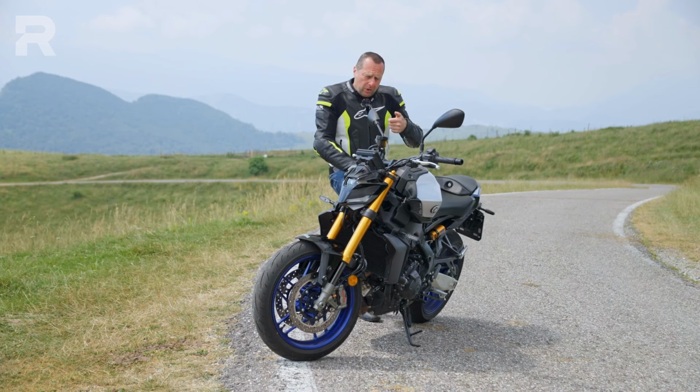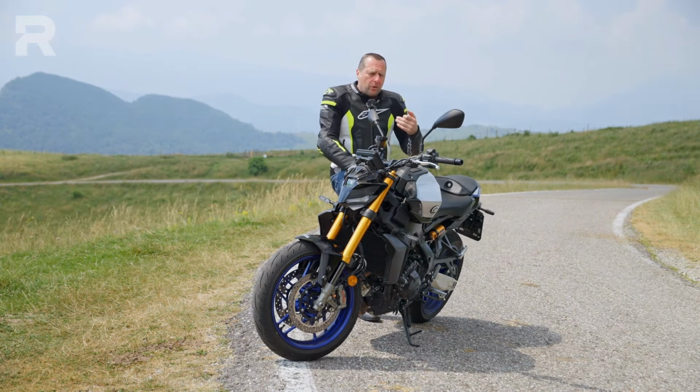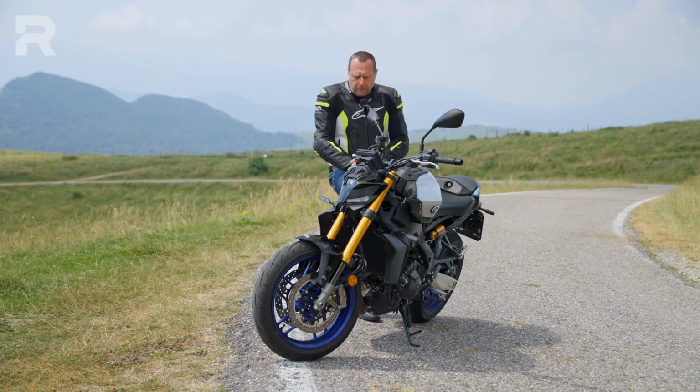I'll also mention the cruise control, which works well. It engages smoothly, and even when it re-engages, it's very soft. So from this point of view, it's very, very good.